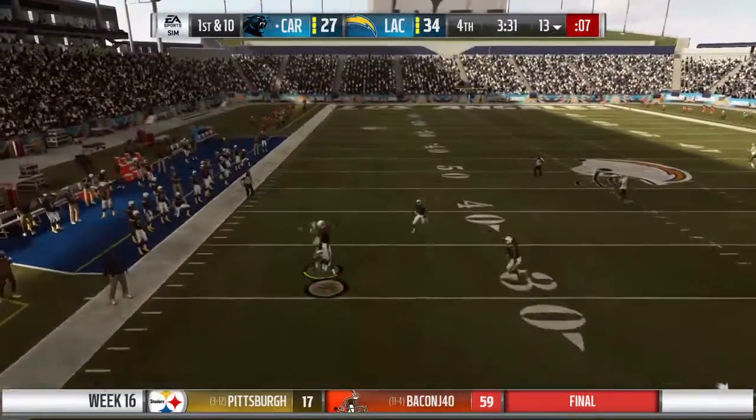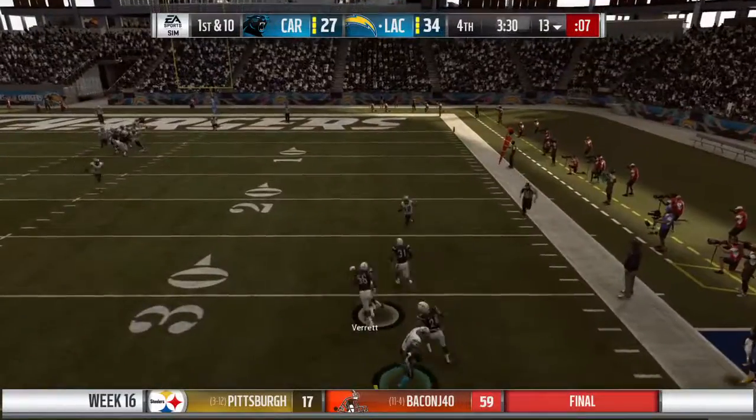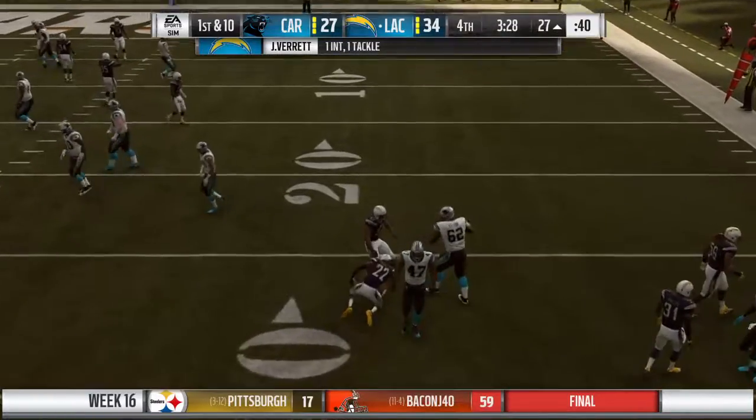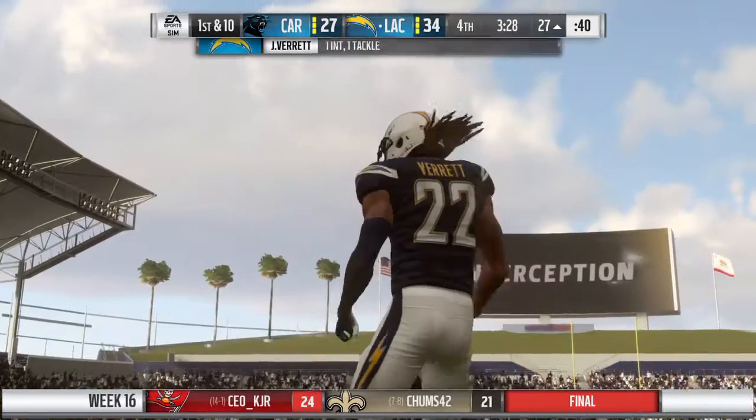Now we'll see what his offense does. Into heavy traffic, and it's intercepted. Picked off by Jason Verrett, and he's able to get it back to right around the 27.